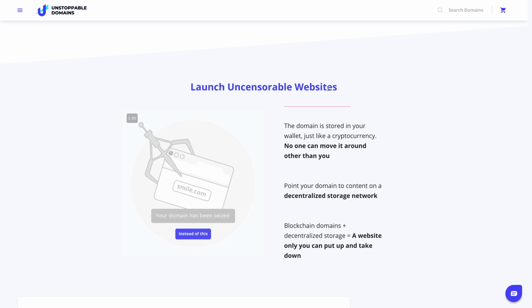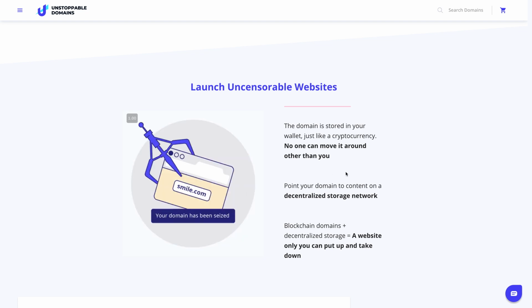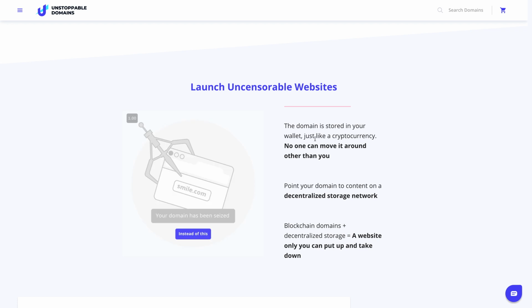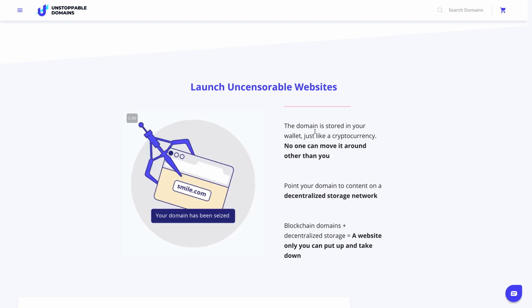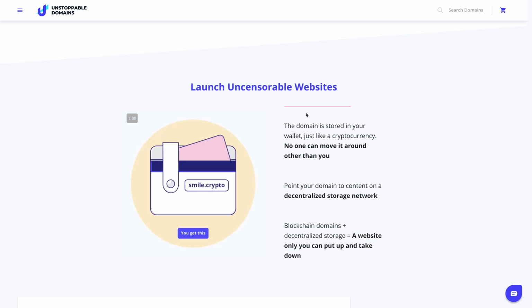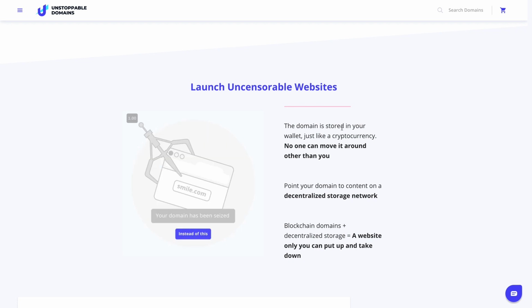So when you purchase a domain name on, let's just say like a .com, you only have that temporarily, right? You don't own it forever. But this one here, once you purchase it, it's yours to keep forever, as long as you have the private keys to the wallet that it's on. So pretty much, this is your website for life, or your domain name for life, right?